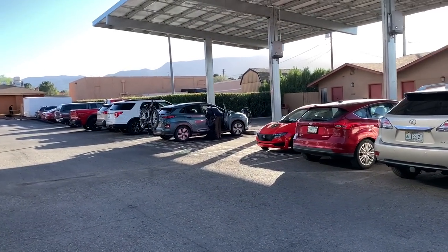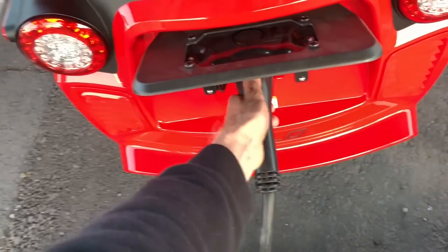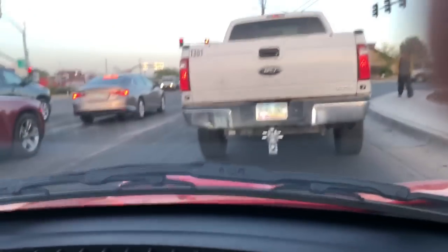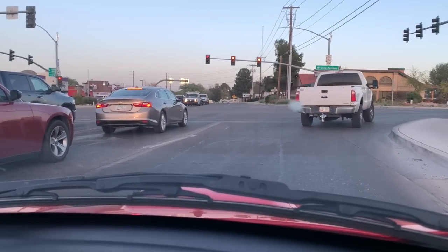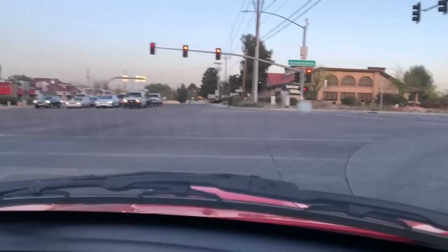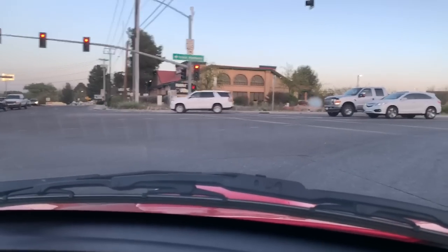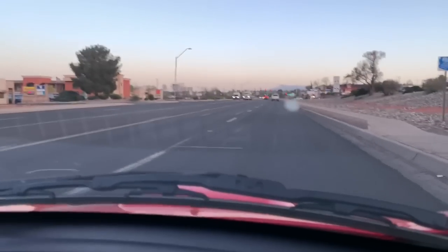At the Best Western station. 92%. On our way. Actually getting pretty chilly up here right now. Okay, I've made a critical decision to risk it for the biscuit. I am not going to stop in Prescott. I am just going to straight shot it from here back to the outlets at Anthem. It is a 70-mile drive and I've got 92%. So we're just gonna go for it. Hopefully I don't pay for my impatience.